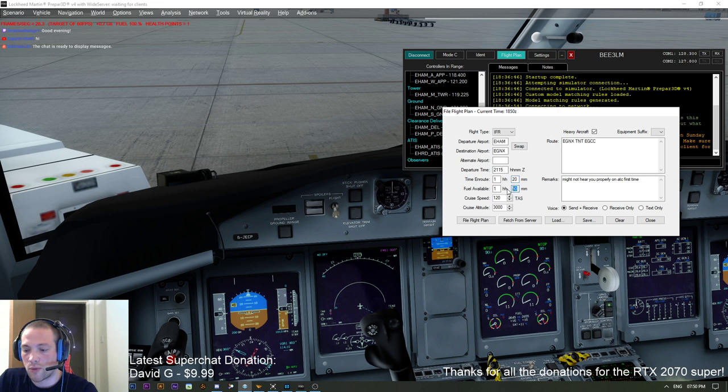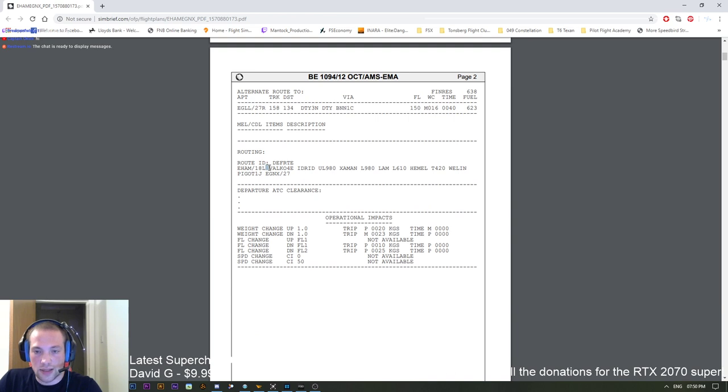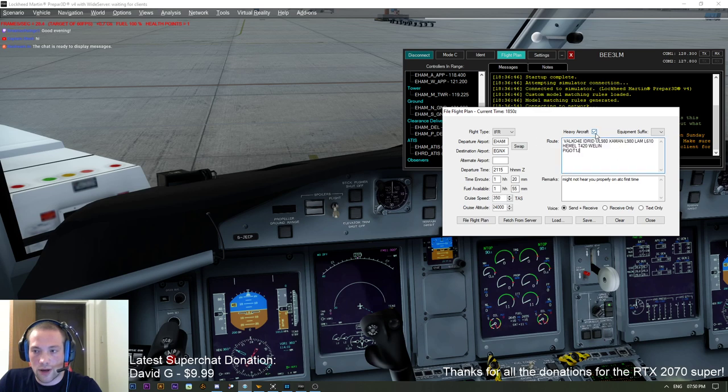And we're going to go with 1 hour 55 minutes of fuel. Cruise altitude is going to be 240. Speed is going to be 350. Flight plan is there. I'm just going to copy and paste. We are not a heavy aircraft. Okay, that is essentially our flight plan.